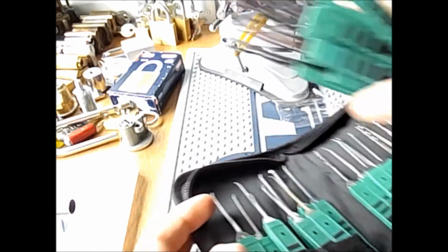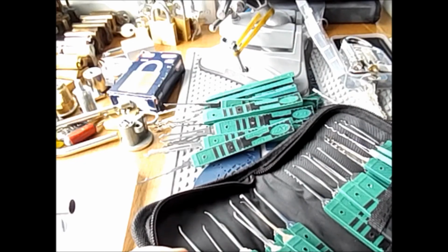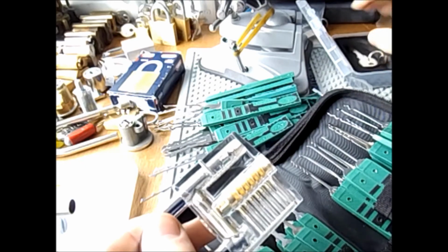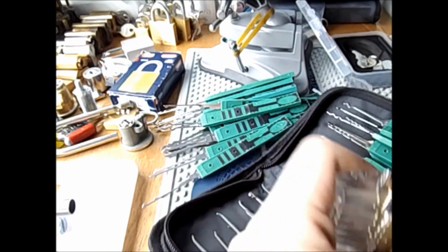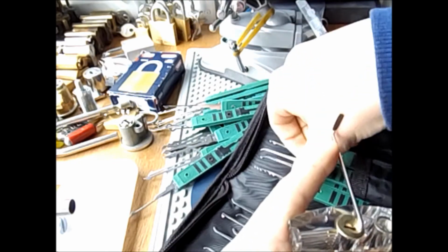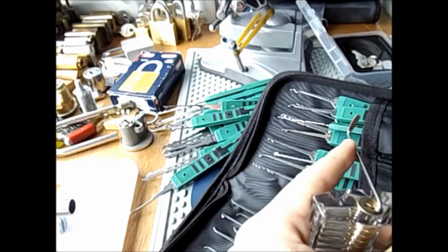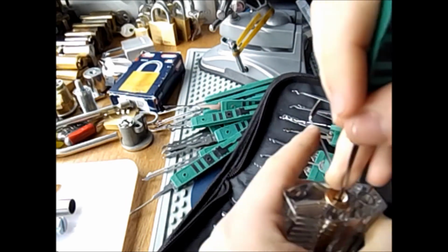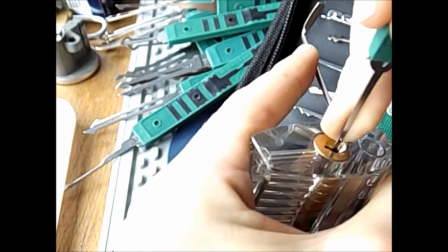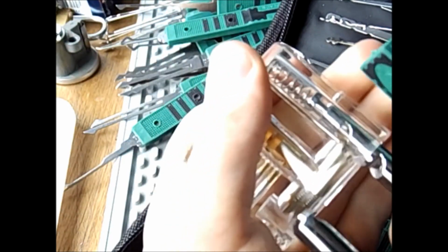Good assortment. So I'll put those aside, and I guess we'd better pick the plastic practice lock. These are usually pretty easy to pick, but I'm not going to say too much too soon. This one here looks like a nice one, if I can take it out. Klom number 4. I remember that one from my old pick set. And, ooh, this is getting really hung up in there. And there we go. So very easy to pick, as I thought.